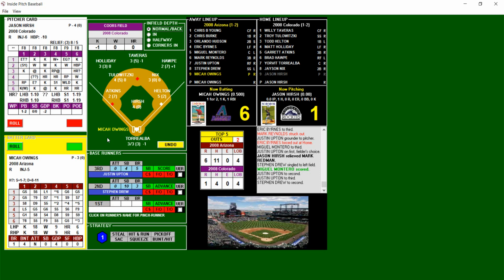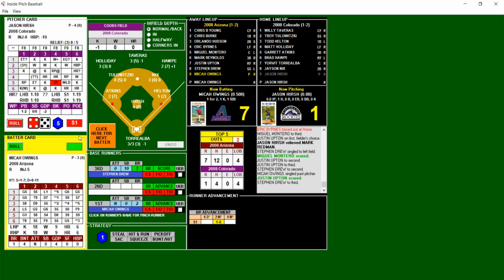Here in the 5th, Diamondbacks trying to put their mark on this game, and we go to the pitcher, Owings. Owings is going. They are going to let him take this hit. Strategy roll, by the way, is a 1, 2 outs. Here's the pitch, and that's going to be 4-5. That's a single. That's going to score Upton, and Drew gets the come on home sign. And that's going to score another run. Owings on first, and 2 runs score on that hit.